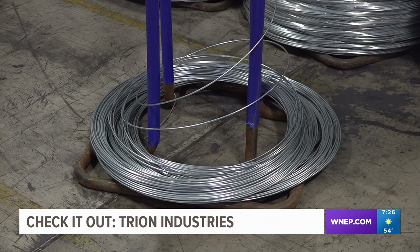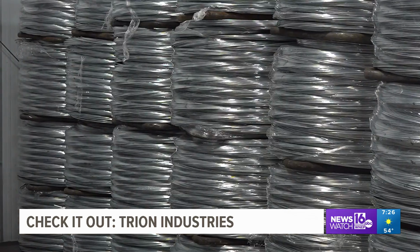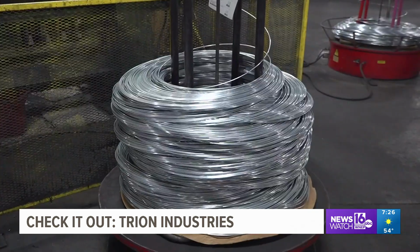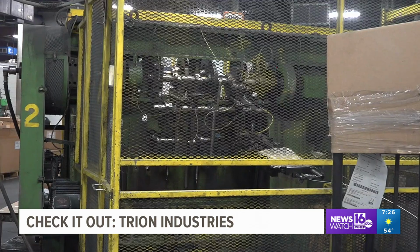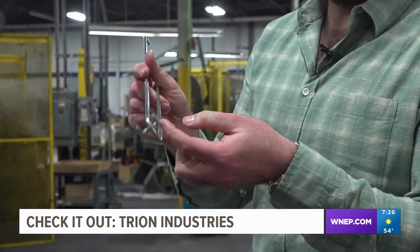With this large spool of metal wiring, different sizes are stored in the factory and used for different things, depending on the size and weight of the item needing to be displayed. These spools go through machines, partly designed by Adam's grandfather, to bend and sometimes weld metal into desired shapes.